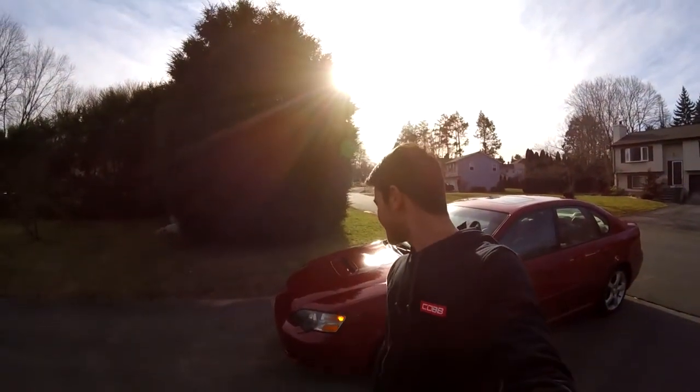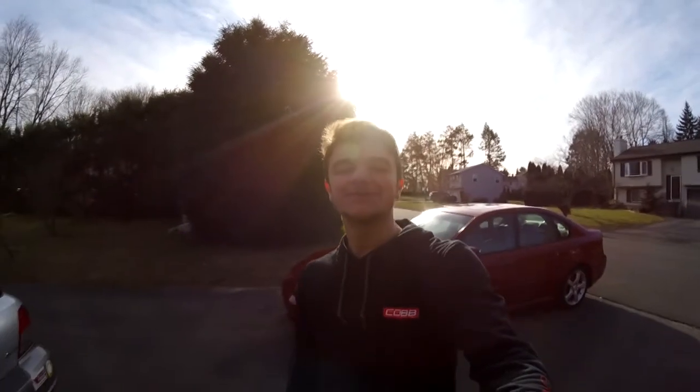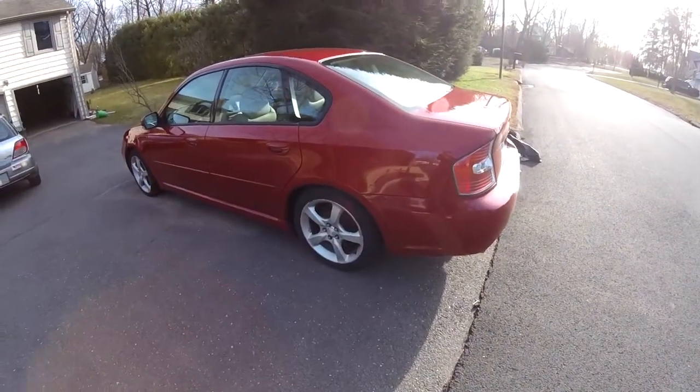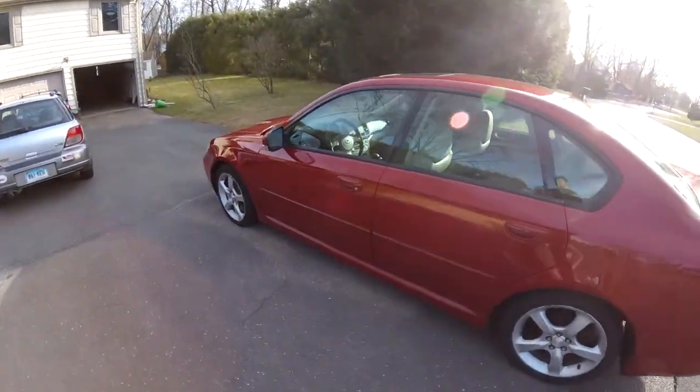It's got 65,000 miles on it, 5-speed manual, and I'm pretty sure it's the same motor that's in the 2008 through 13 STI with the EJ255. Now, when I saw this, I was kind of thrown off because it's in red, and not many Subarus really come in red, especially since it's a Legacy GT. I kind of wanted it in like a silver or a blue, but the red kind of warmed up to me. It looks really nice, I think. It's a lot different, and I kind of like how it's going to stand out amongst other Subarus. I think it's really nice.